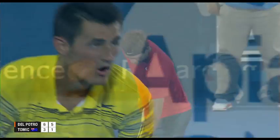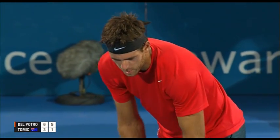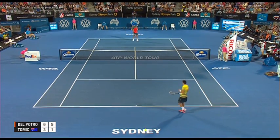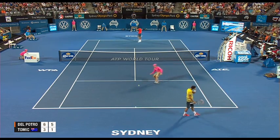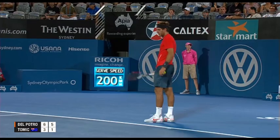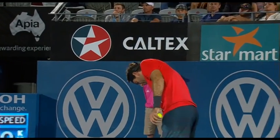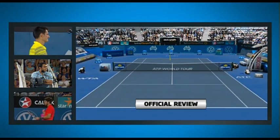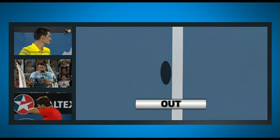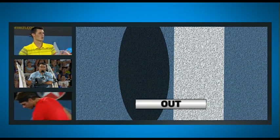And Del Potro to serve for the championship. Mr. Del Potro challenging the call. Left center service line. Ball's called out. Everything's been going his way. It wouldn't surprise me if this was in as well. Ooh. Didn't miss by much.